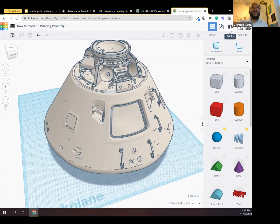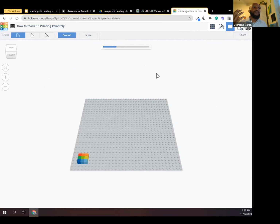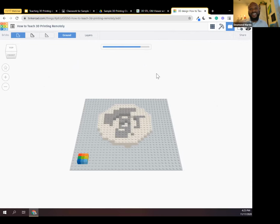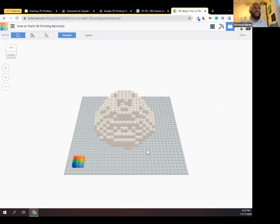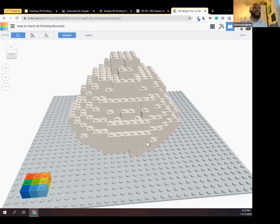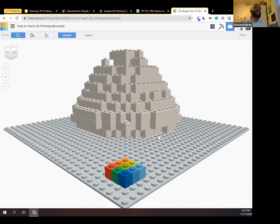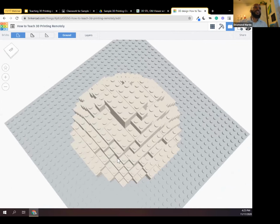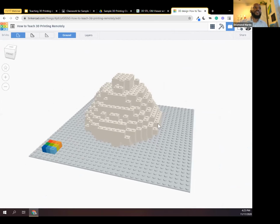Well, Tinkercad has the ability not only to mock up in standard 3-dimensional space, but clicking on this tab that says Brick, Tinkercad then flips the design that we've laid out 3-dimensionally and renders it in the highest fidelity that it can in Lego bricks. So if our students have a few dozen Lego bricks, for example, they can actually mock up and see how that design will look in Lego. And if they have those bricks at home to work with, they can actually practice building their designs out of those Lego bricks.